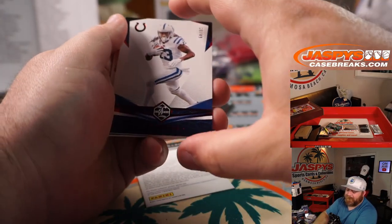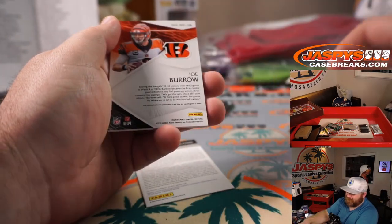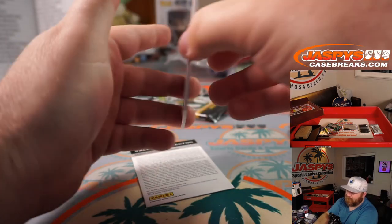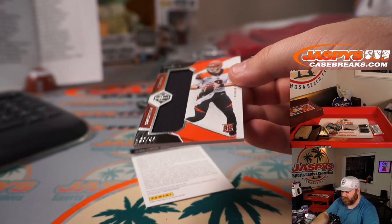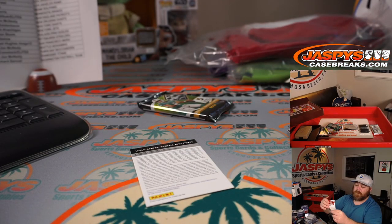T.Y. Hilton, 49 for the Colts. Just jealous he doesn't have Mike Mayock's job. Joe Burrow, relic, again, for the Bengals, 49. PJ.